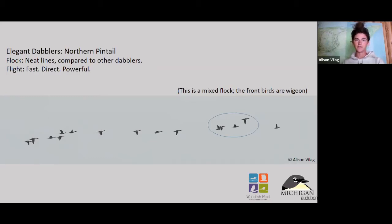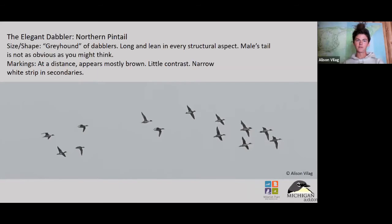They form really neat lines, which is unique amongst the other dabblers. It's really rare that you see them in big clumps. And as far as their flight goes, it's a lot more direct than the other dabblers. It's powerful. They seem to have an idea of where they're going and they go there quickly. The shape of a northern pintail is really, really beautiful. I've always called them the greyhound of dabblers, and I know that I'm not alone in using that term.